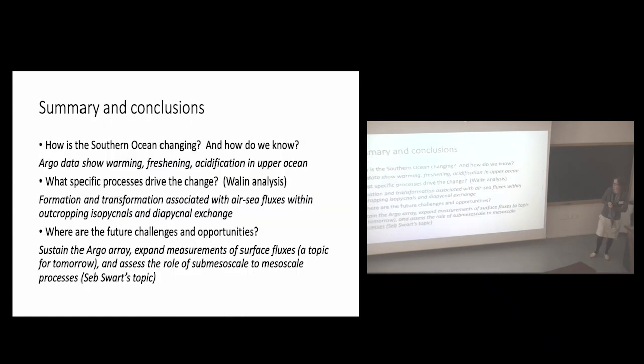So I'll just quickly summarize. How is the Southern Ocean changing and how do we know? Well, Argo data show evidence for warming, freshening, and acidification in the upper ocean. What specific processes drive that change? Analyses of the overall transformation show that water mass formation and transformation are associated with air-sea fluxes within outcropping isopycnals as well as diapycnal exchange. And there's ample opportunity to do more.